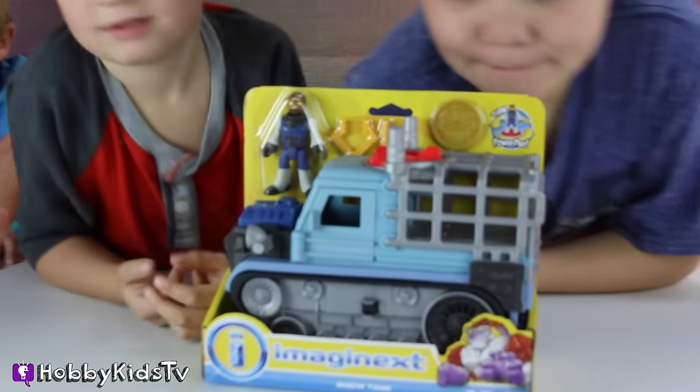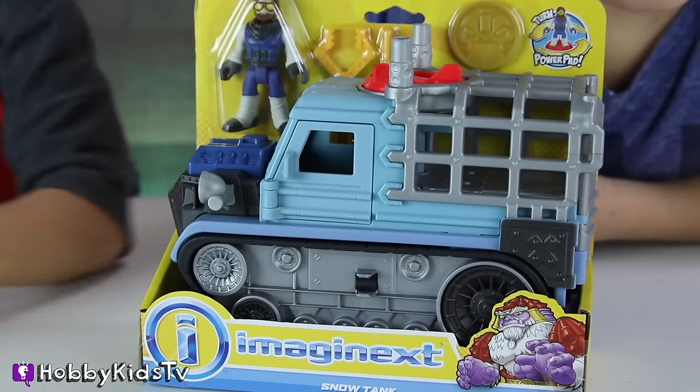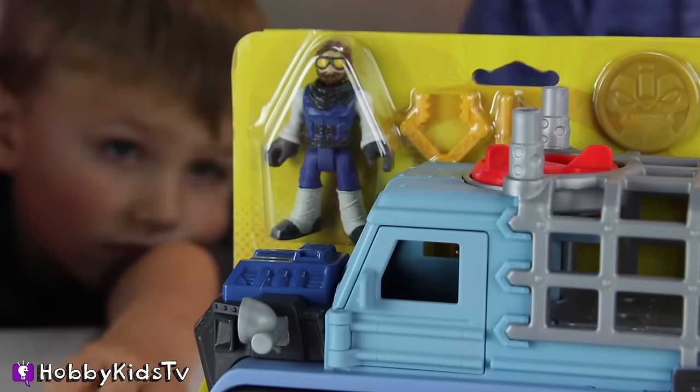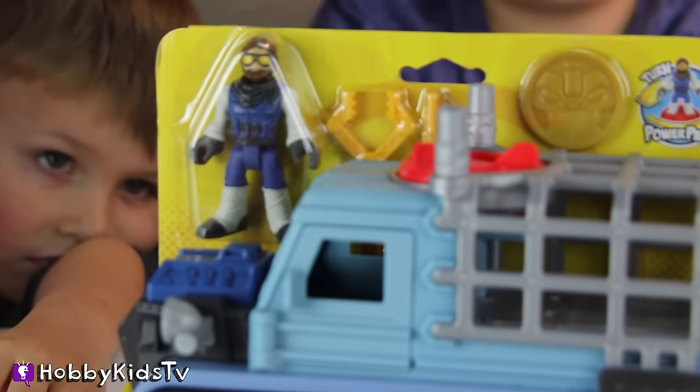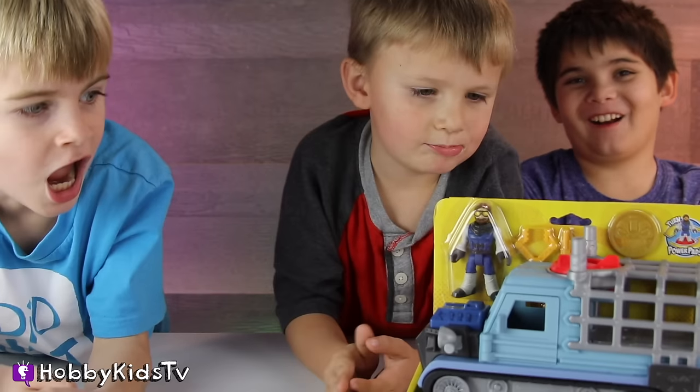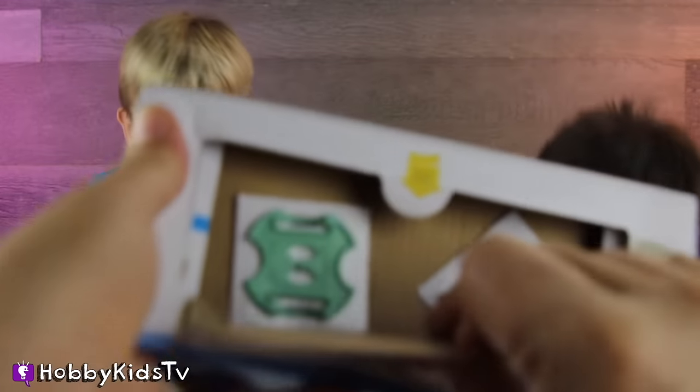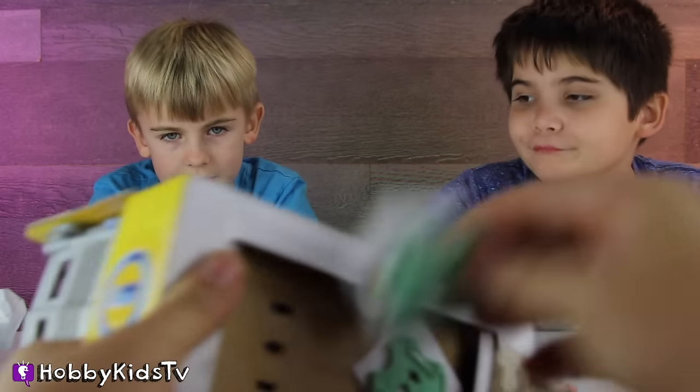This thing, oh, it's so cool. Wow, it has treads, has an edge, and like an Arctic guy. He is nice and coated up, if you know what I mean. Oh, yeah. Do you mean it's snow cool? It is snow cool. Let's open it up and have some fun. Oh, I love these. These are the best. Hey, it's the color Squidward.